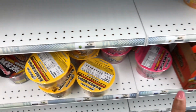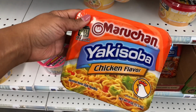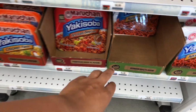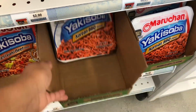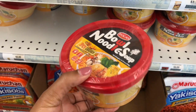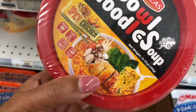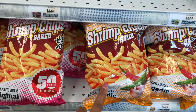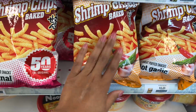Okay, I'm gonna pick up some stuff, and then at the end I'll let you know what I got. I'm going to grab a basket. This chicken flavor, teriyaki flavor, and then Korean barbecue flavor here. And they have these bowl noodle soups. Oh, and it tells you what to put. Look, you got your mushrooms in there, some chicken, a little something green. Okay. Shrimp chips. This would be interesting. Let me know if y'all would try that.